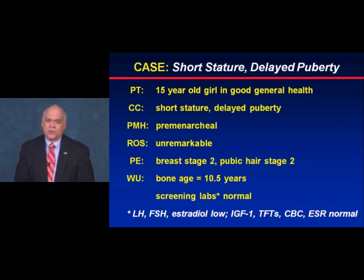Her bone age is quite delayed at 10.5 years, and, quote, screening labs were normal. And by that, I mean that her gonadotropins and estradiol levels were low, as if she had not yet entered puberty. IGF-1 as an index of growth hormone secretion, thyroid function tests as an index of thyroid function, complete blood count, and SED rate were all normal.